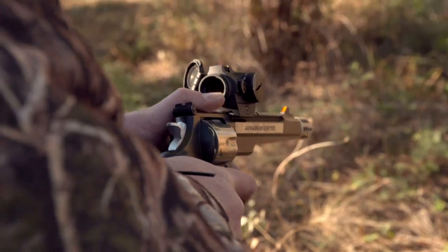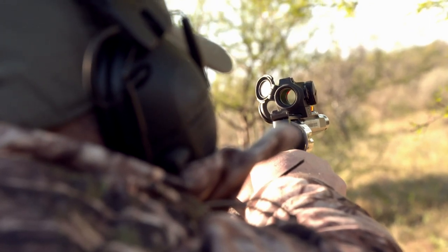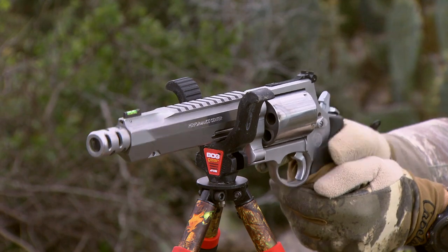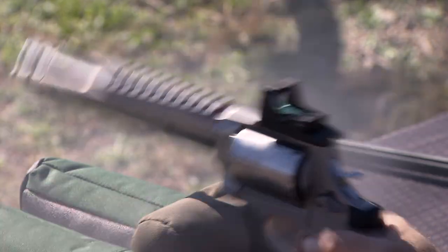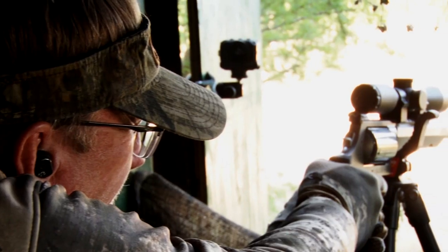Smith & Wesson probably makes, in my opinion, the best handguns on the market today. And the Performance Center, what they do is they make that gun that much better. So we put compensators on, so less muzzle flip. We put integral rails on it. We do action jobs, so your trigger's a lot lighter, a lot smoother. You don't have to worry about your mount coming loose because it's integral to the barrel.